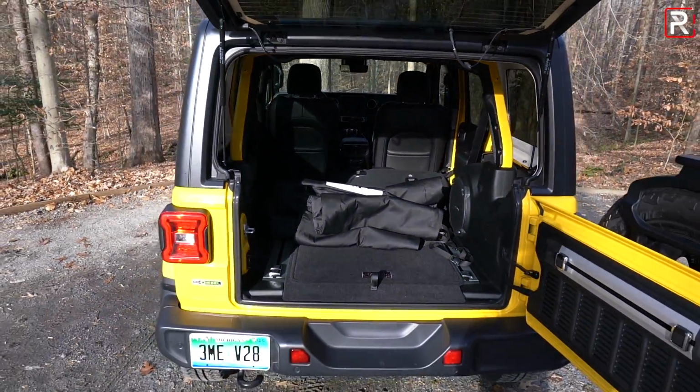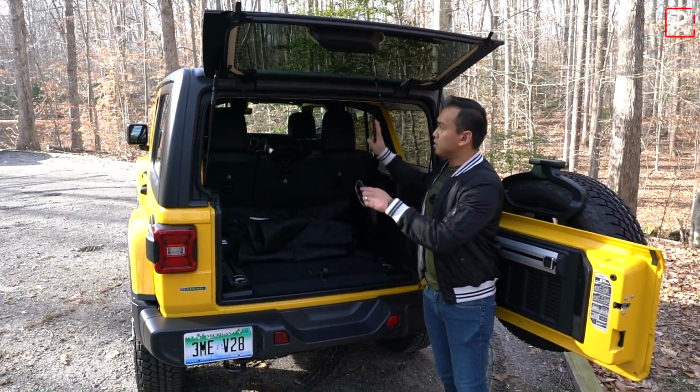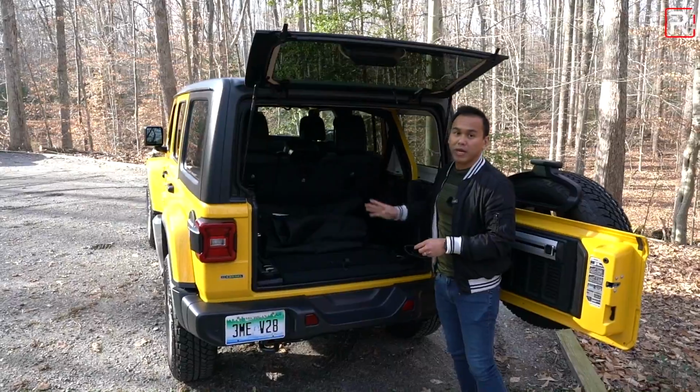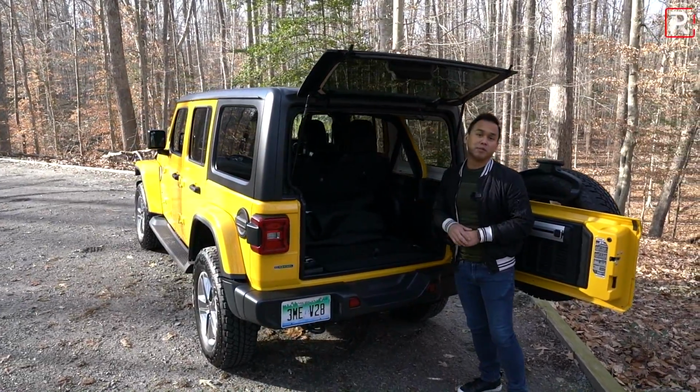I actually think it seems too good to be true in terms of the amount of space, but remember those seats, if you get them out of the way, this is basically a big box. So the Wrangler is a very practical vehicle, which is why they've only put the diesel option in the 4-door Unlimited configuration.